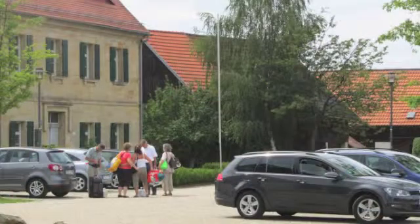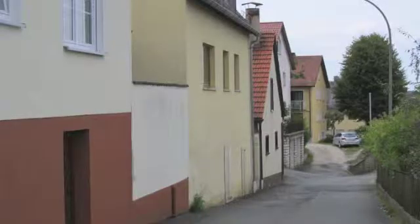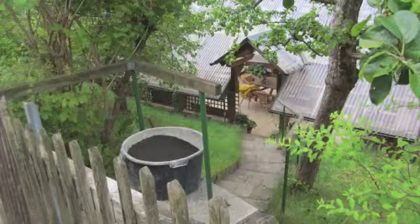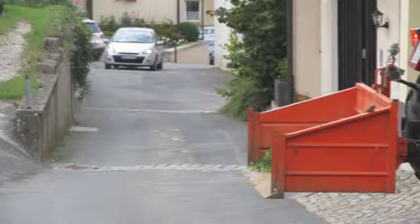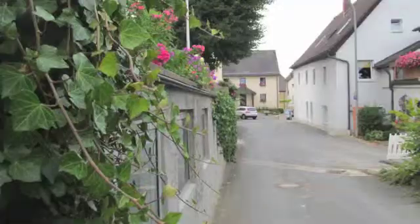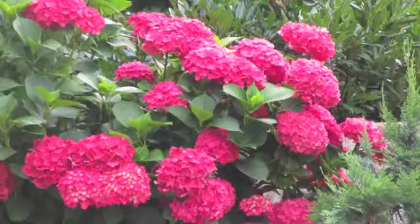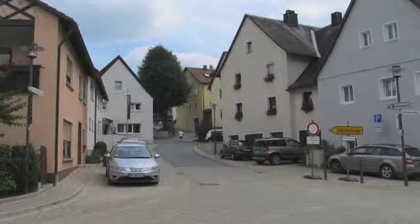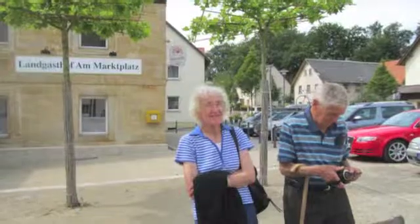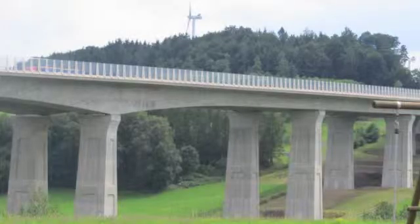This was such a delightful little village, and we could have stayed and photographed a lot more of the houses, gardens and flower boxes. But we still had many more kilometres to travel that afternoon before we came to our overnight stop.